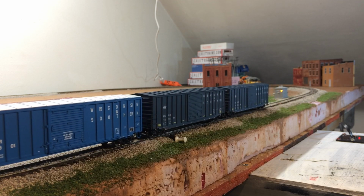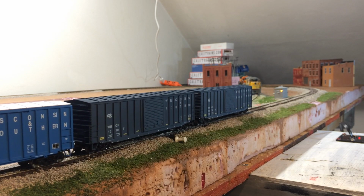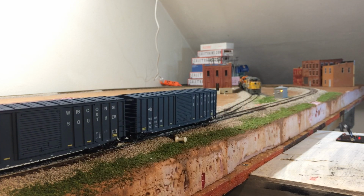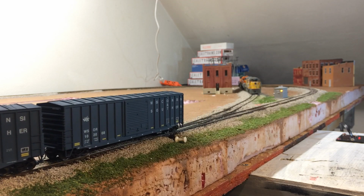And then I got these two 50-foot boxcars. These are AccuRail ones, and I picked up the set of two, and I'm looking for the third one. They are the TrainFest Special Edition cars. So I'm definitely trying to find the third one so I can have the complete set.